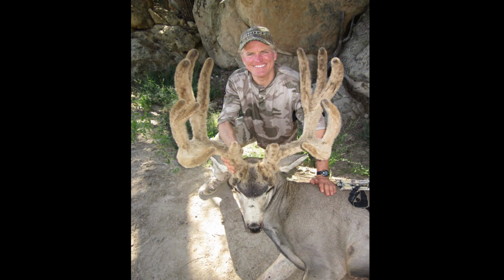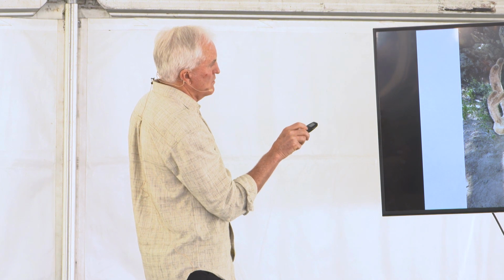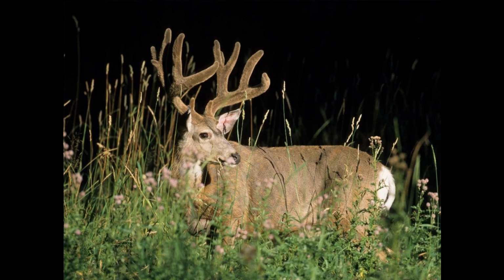This is the opposite. My nephew and I literally misjudged this deer by 25 inches because, first of all, he was a long ways away when we glassed him up, but his points were really fat, and they were much longer than we thought. This obviously is another heavy deer that'll score more than he looks like.